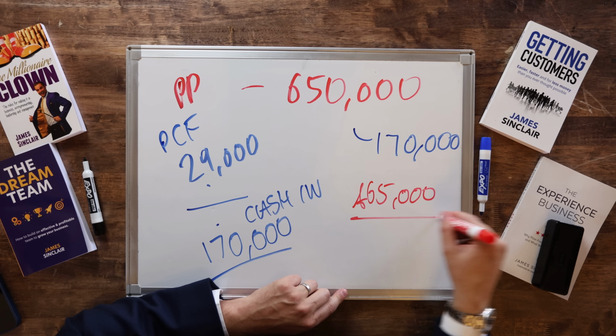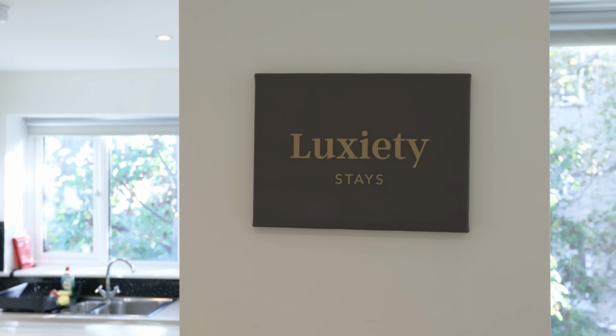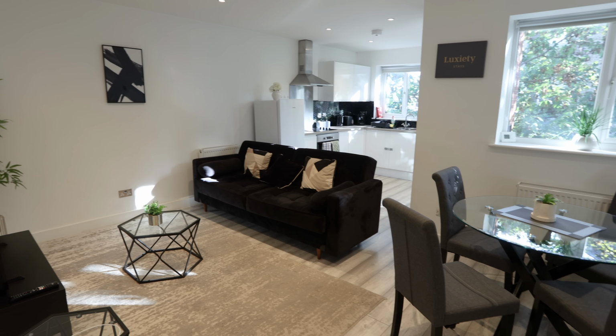£65,000 worth of rent comes in each and every single year for the block of 6 apartments. Some of them are on ASTs, short hold tenancy agreements that I've got direct with the clients, and we've rented out 2 of the properties on a long lease to an Airbnb company.